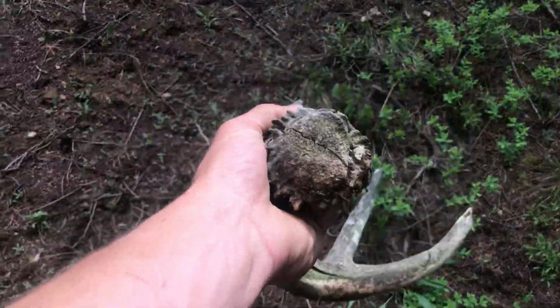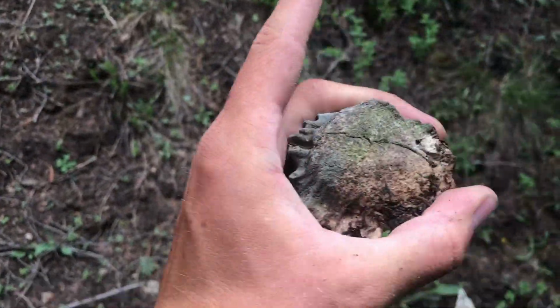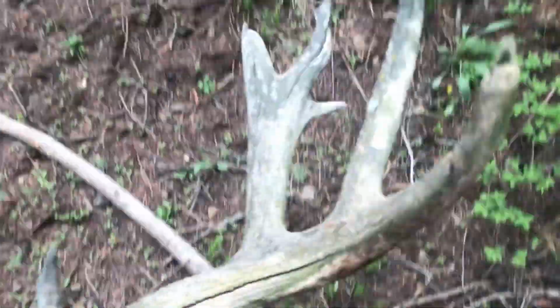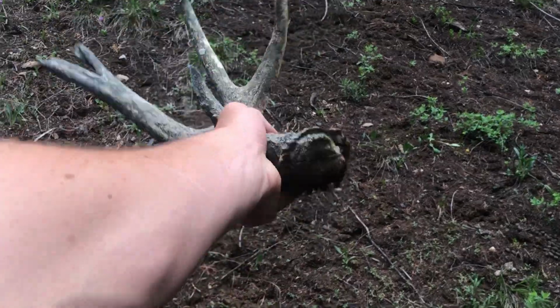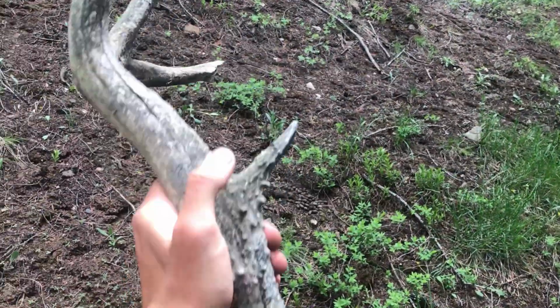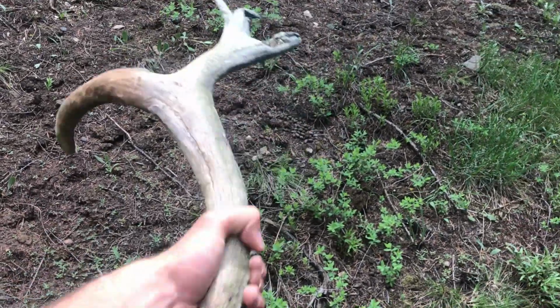Like, look at the size of that base. I can fit my hand around the whole thing. That's giant. He's even got a little kicker back there. That's sweet. That's another one for the outside shed garden, but dang, dude. Wonder where his other side is.